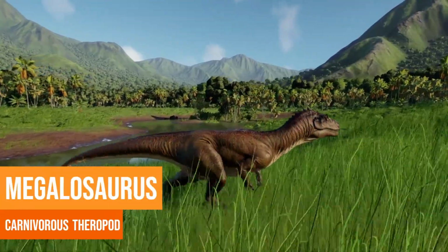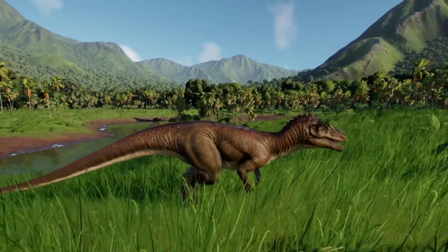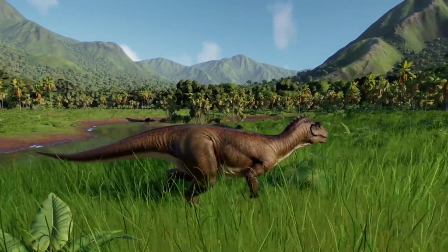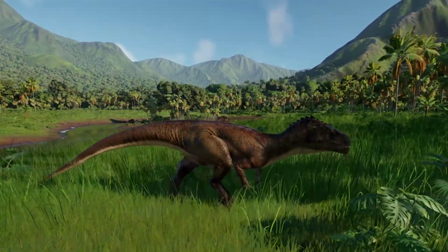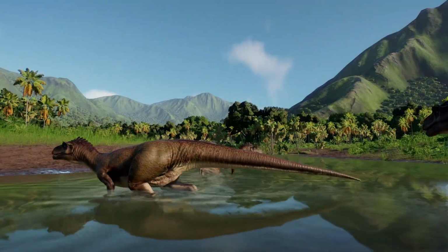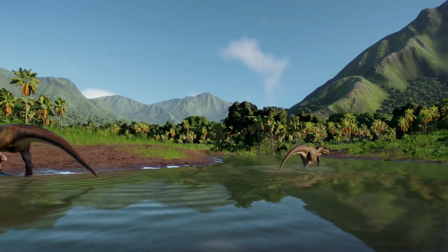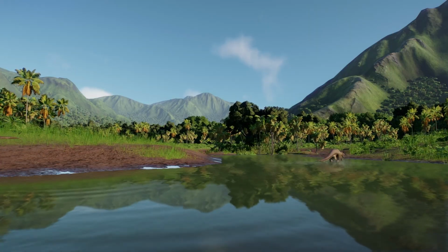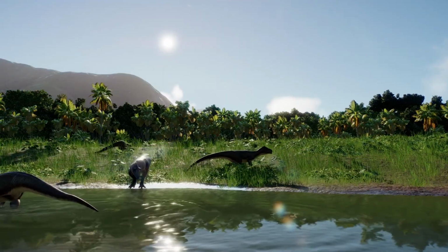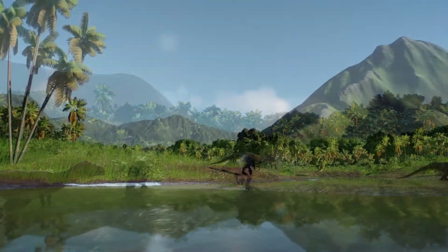Megalosaurus, a carnivorous theropod. Historically, most literature, based on Richard Owen's 1841 assessment, suggests that Megalosaurus reached a length of around 30 feet. However, the absence of a complete dorsal vertebral series complicates efforts to pinpoint its precise size. In 2010, one study proposed that Megalosaurus measured approximately 20 feet in length and weighed around 1,500 pounds.